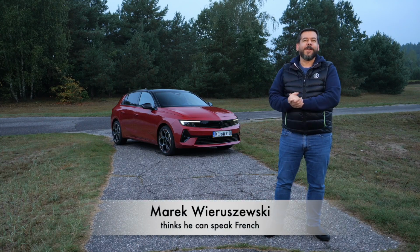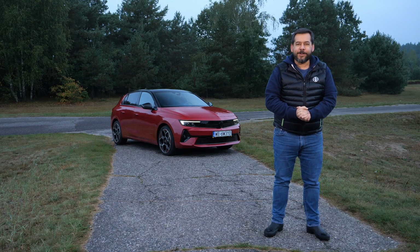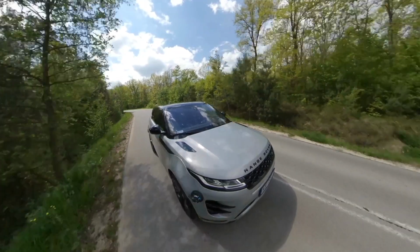Bonjour, voici la nouvelle Opel Astra bâtie par le groupe Stellantis. Reste-t-il quelque chose de GM dans les compacts populaires? Découvrons-le.